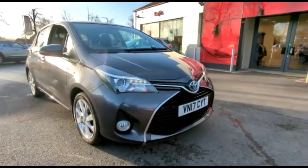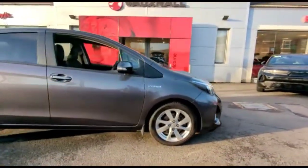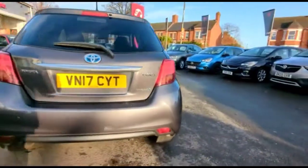Welcome to Baylis Vauxhall. Today we're viewing a Toyota Yaris 1.5 Hybrid XL. This vehicle has covered 30,632 miles and is finished in grey. It also comes with a Baylis warranty with an option to extend it to up to 36 months.